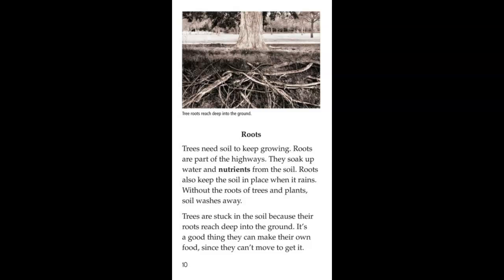Roots. Tree roots reach deep into the ground. Trees need soil to keep growing. Roots are part of the highways. They soak up water and nutrients from the soil. Roots also keep the soil in place when it rains. Without roots of trees and plants, soil washes away. Trees are stuck in the soil because their roots reach deep into the ground. It's a good thing they can make their own food since they can't move to get it.